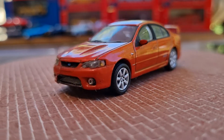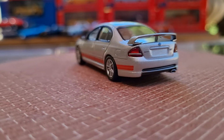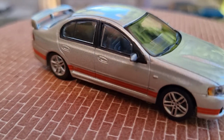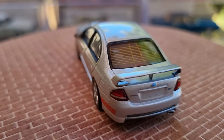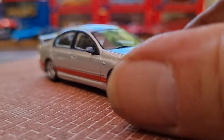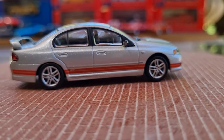And the next one is a BA Falcon GT in silver with orange stripes, also from Biante. And that's similar to the other one, the orange one. It's got inserted tail lamps, nice chromed rims, inserted headlamps and fog lamps, super interior detail, rear window defroster, so that's nice to have in the collection. Underneath, same details as the other one, superbly detailed, metal body, metal base, rubber tyres, that looks stunning.